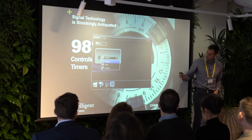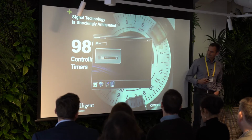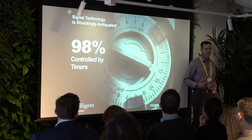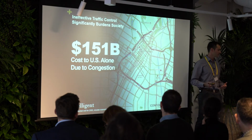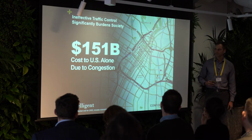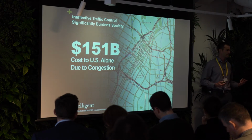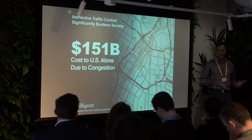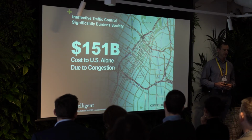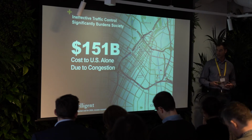Now, unfortunately, 98% of all intersections operate their control system on a timer, which is extremely inefficient and lends itself significantly to the large economic cost that we see in our cities. Now, headline numbers like this are exciting, they're visceral, but behind this is just the human cost that all of us face. We lose time with family, we lose productive time at work, we sit in our cars, we have roadway wear and tear, increased congestion, pollution, and generally diminished driving and mobility experience across really our working lives.